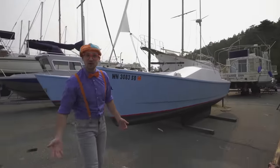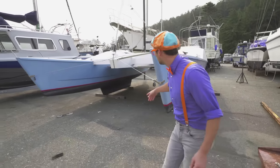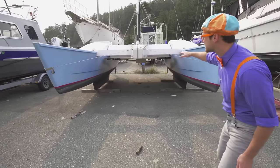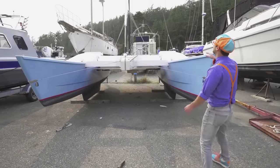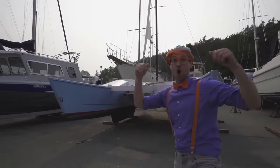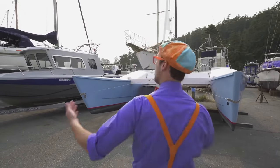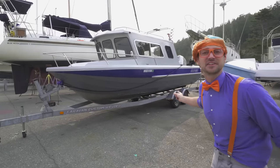Whoa, look at this boat. This boat is a catamaran. Check it out. Wow, kind of looks hollow in the center. That's silly. And then kind of like a deck in the middle. Whoa, and how it gets power is from the wind. And then it blows on the sail and then it goes. Whoa!